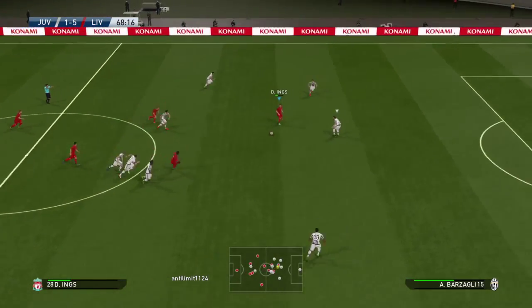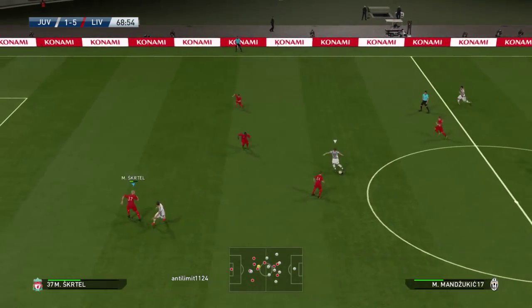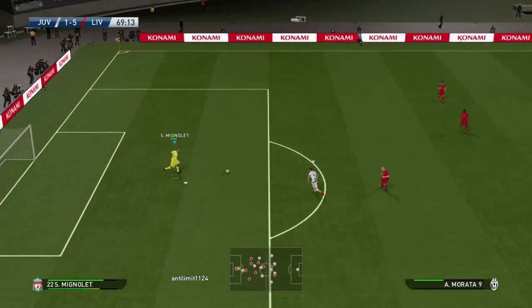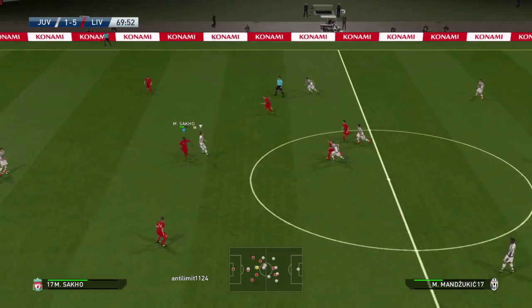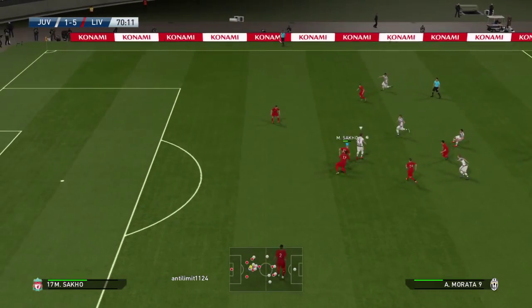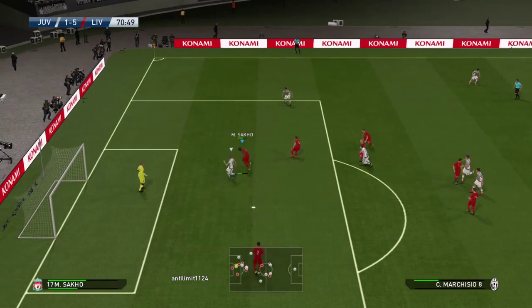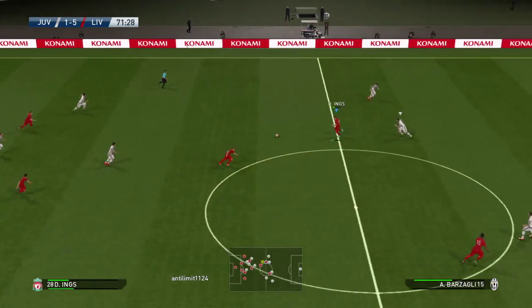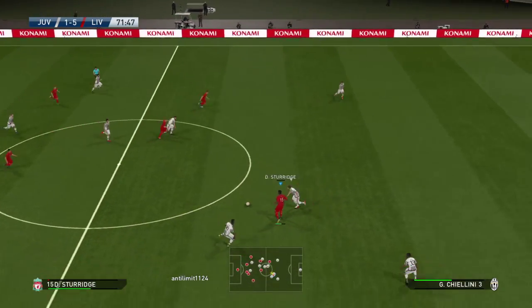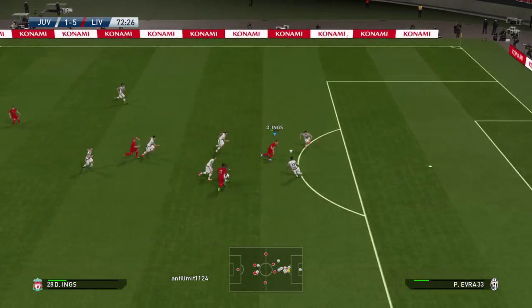Sturridge. Now it's Ings. Hernandez tries to get it forward quickly. Oh, good interception. Now it's Mandzukic. He's away! And he's cut it out. Milner tries a long pass towards the front. And it's Lallana. Chiellini does well there, alert.